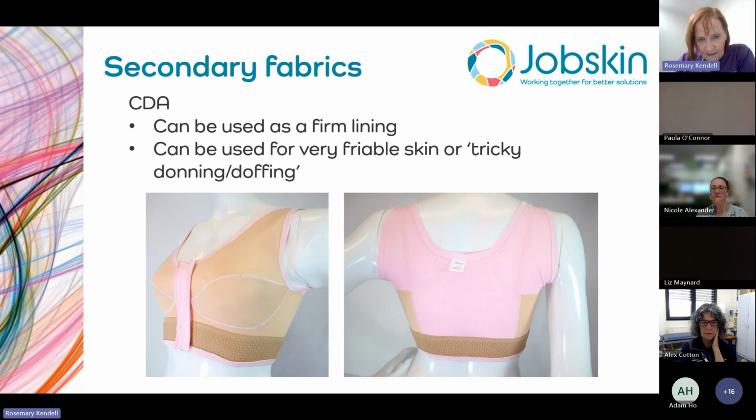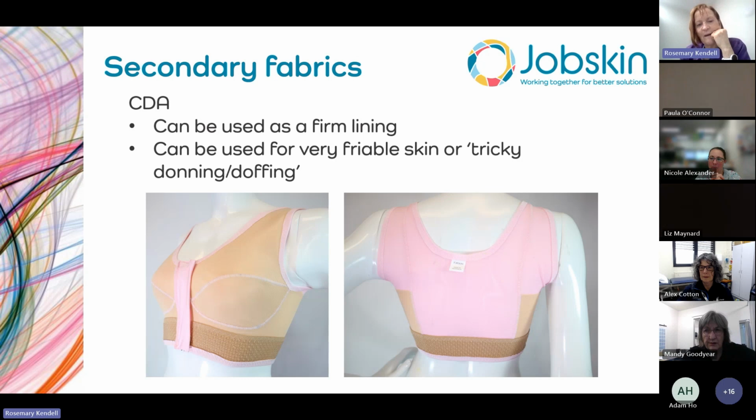I've used this as part of panels in a garment. I recall particularly somebody who had a very large burn and had lots of breakdown over the shoulders and was extremely anxious putting a vest on and off. And despite zips, when we would pull the arm sleeve up and go to lift the garment over the shoulders to then zip it up at the front, every time this gentleman would say, no, I'm really worried about my shoulder. No, don't drag it over the shoulders. Very, very anxious about potential breakdown.